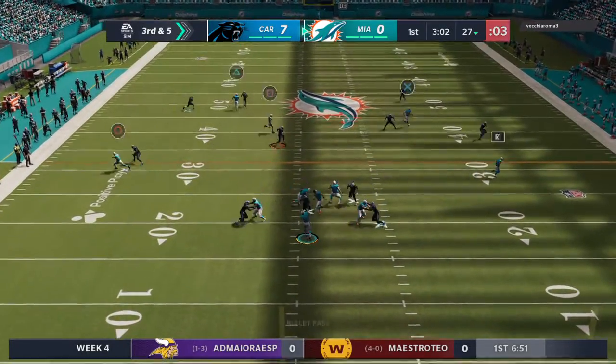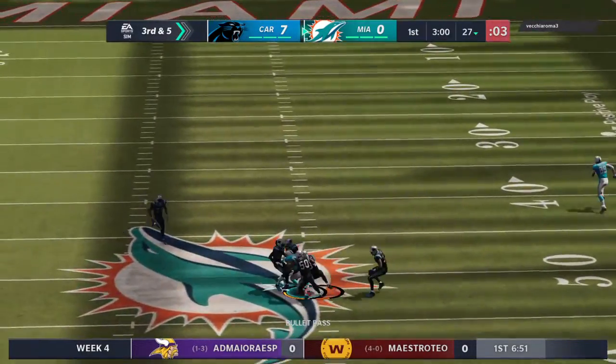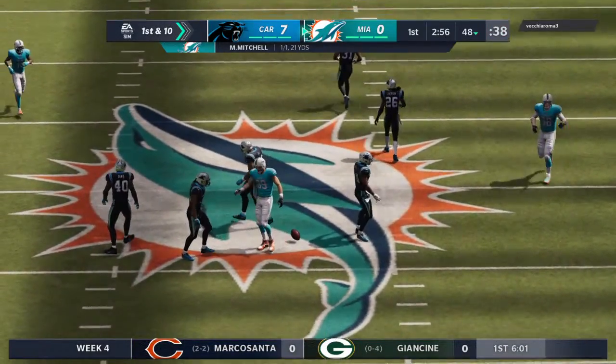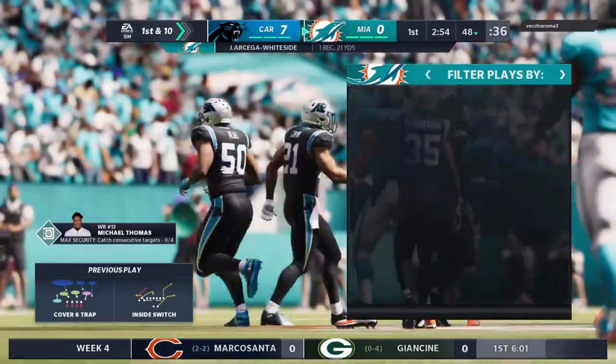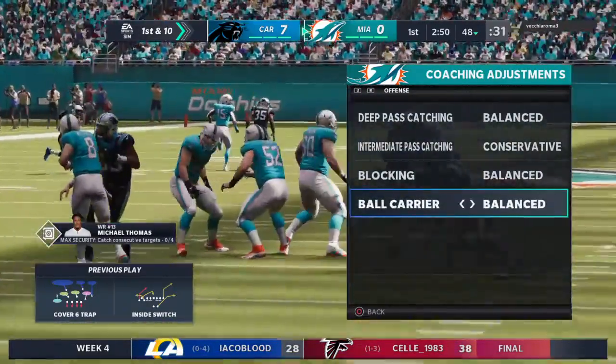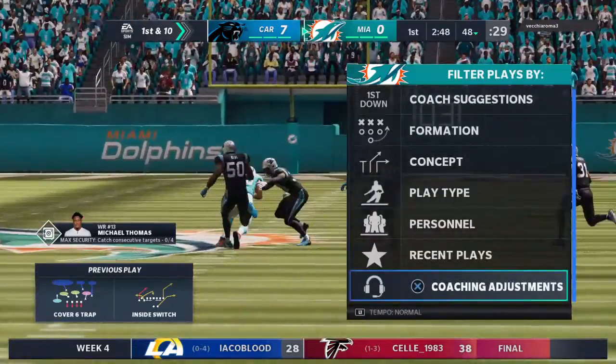From the gun on third down. Mitchell got his man. It's Arcega-Whiteside. And he is going to have the Dolphins first down as they're able to get the third down conversion. Great way to convert on third down there. 21 yards the play. The 48-yard line.